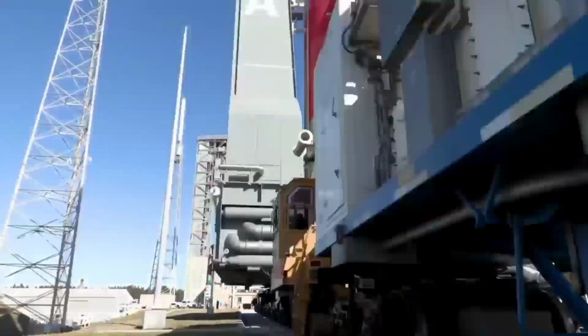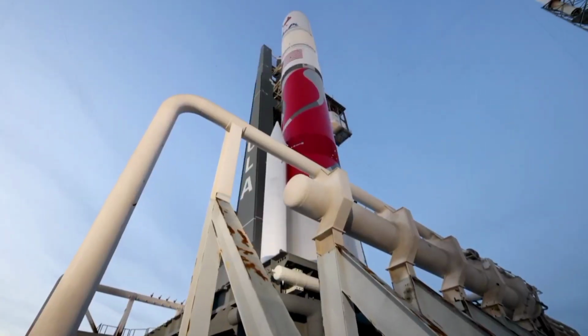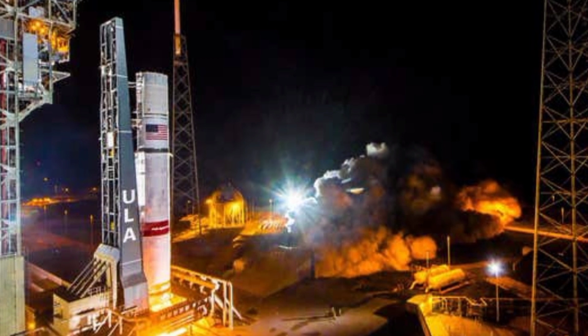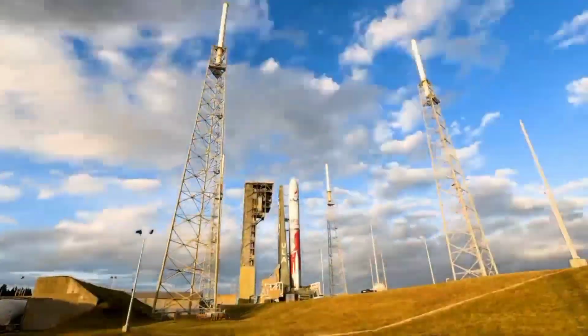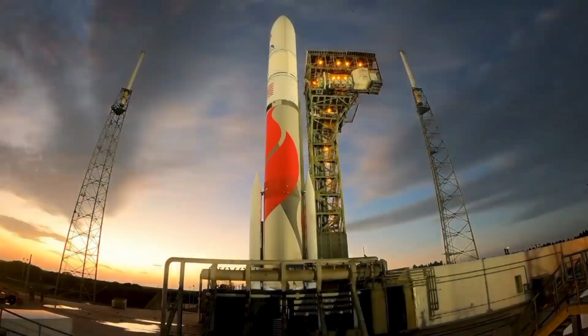2 minutes post-liftoff, the SRB separated, allowing Vulcan's first stage booster to continue its journey. Approximately 5 minutes later, the first stage disengaged from the Centaur upper stage, initiating a sequence of burns culminating in the release of Peregrine 50.5 minutes after launch.